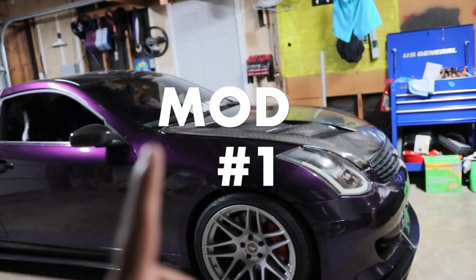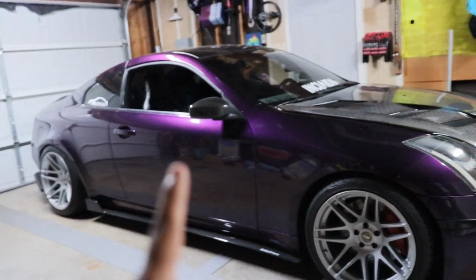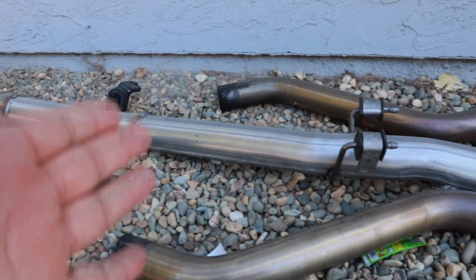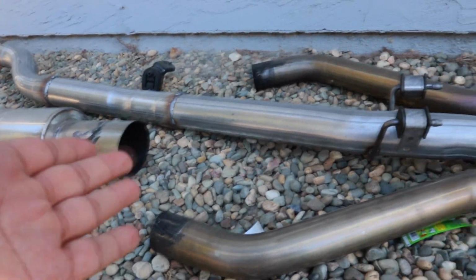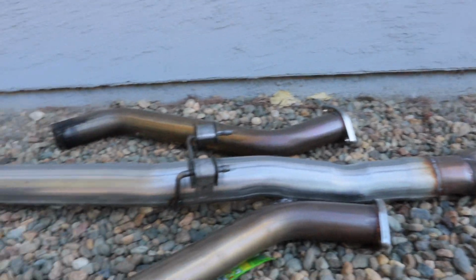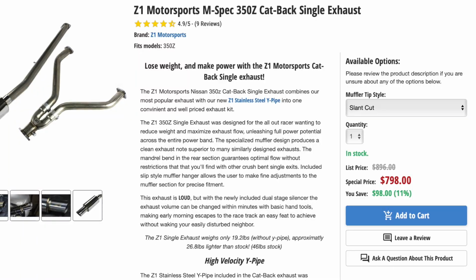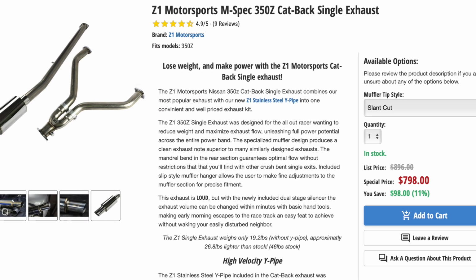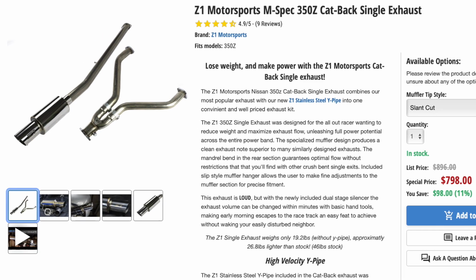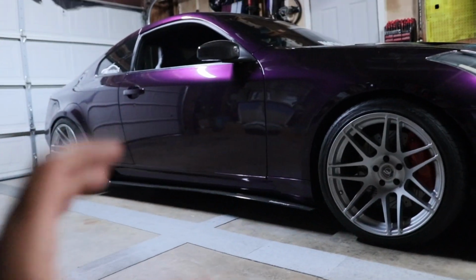We're gonna go ahead and start off this list with none other than a catback exhaust. Luckily I can show you guys because mine is currently off, because I'm in the midst of a state smog referee here in California. If you don't live in California, you don't have to worry about that stuff because you're blessed with a beautiful state. Regardless, this right here, for example, is a Z1 catback single exit exhaust. Getting a bigger diameter catback exhaust will help your car push out the exhaust gases a lot faster than your stock ones because it is a bigger tube.